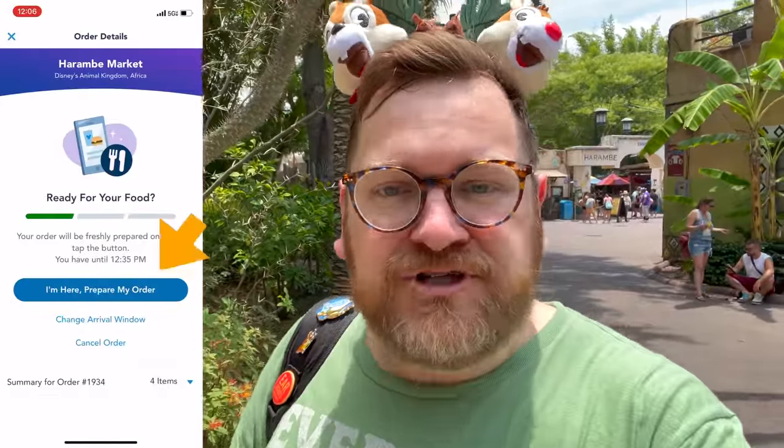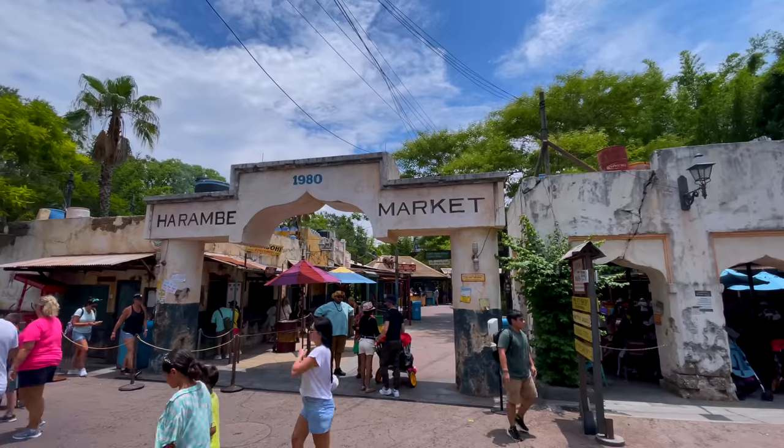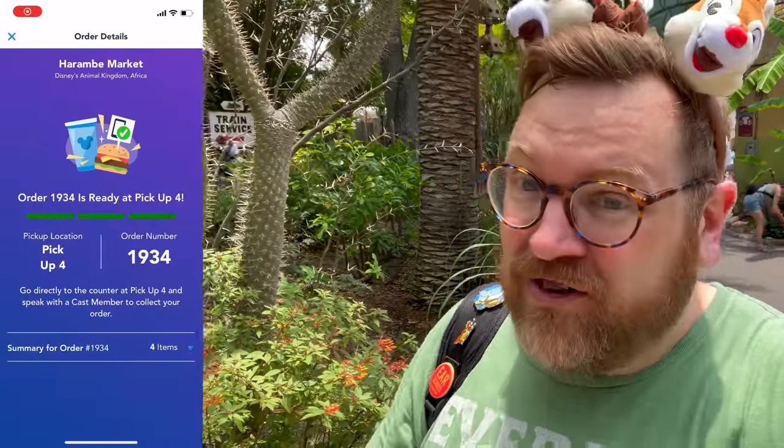So when you place a mobile order, there's gonna be a button that you push to let them know that you're here at the restaurant. That way they make your order fresh. I actually pushed that button while we were walking over and our screen turned blue, which means that the order is ready to be picked up. So let's head into Harambe Market.